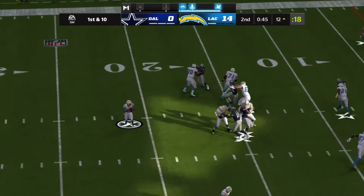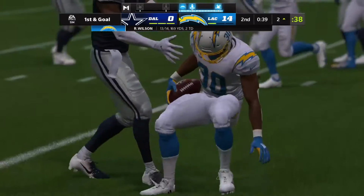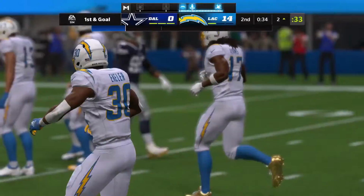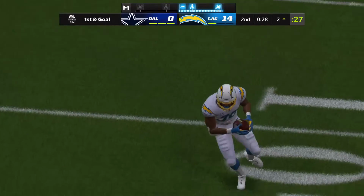Now it's Wilson. He'll drop this one off to Eckler. And the Chargers are looking at 1st and goal as he's tackled all the way down at the 2-yard line. Another catch for him there on this drive, Brandon. And it looks like they're going to utilize him out of the backfield any way they can. And that time they pick up a first down.